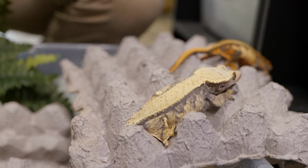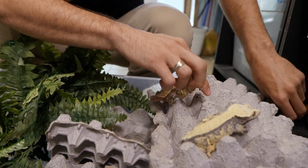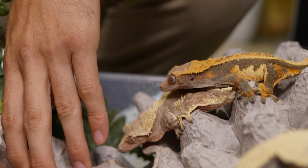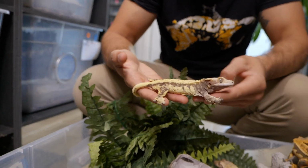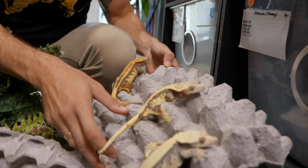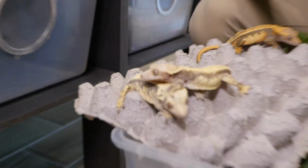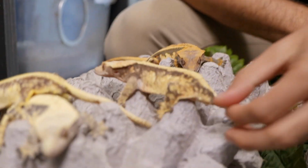He actually has a bunch of ladies. This is a red Harlequin, obviously not fired up and pretty old, so they start to fade away quite a bit. Another girl here. This is an extreme Harlequin pinstripe as well. And the reason why I like the extreme Harlequin pinstripes with Frost is because they attach that Lilly White pattern very well. This is another girl that he has.